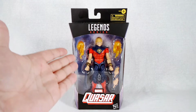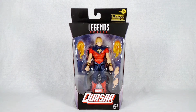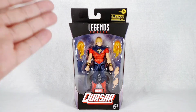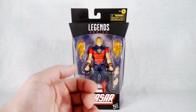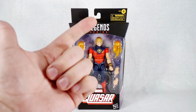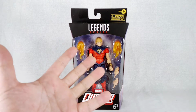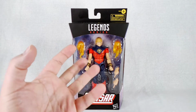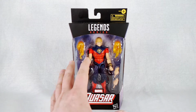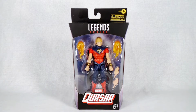And finding Quasar was a bear because of it being a Walgreens exclusive. And Walgreens isn't exactly the best at having their exclusive figures out on the shelf. As a matter of fact, there have been 3 so far for the Cosmic line, and that's Quasar, Binary, and Nova. I don't really have any affinity towards Nova, and I saw Nova, and I passed up on Nova, and now I'm regretting it. But I was able to find Quasar, and I definitely want Binary if I can get my hands on her.